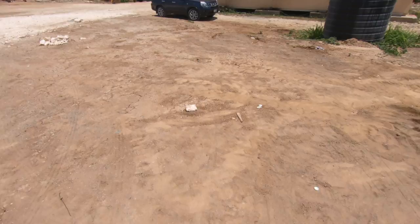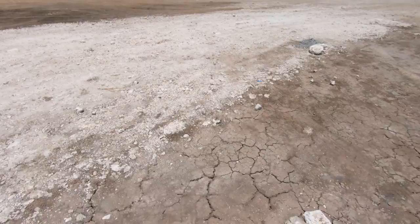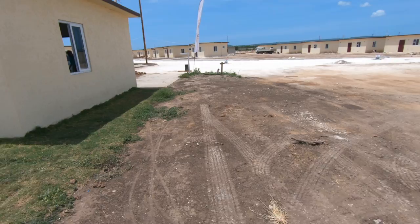to where this stone is and then you dart over here to somewhere in the gravel, maybe about right here, and then it connects back to this steel post right here.